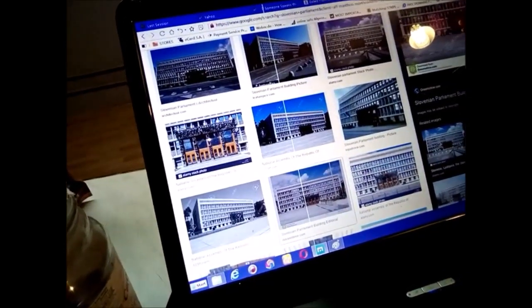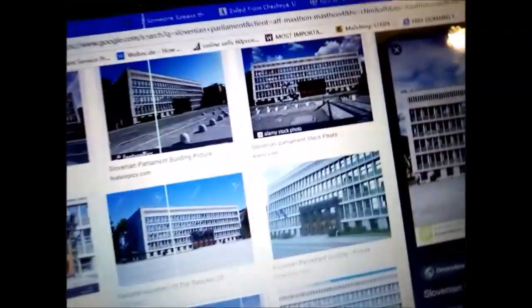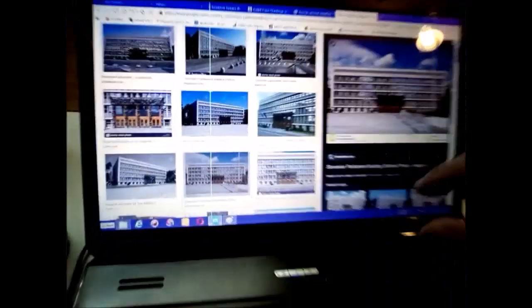This car that you have seen, this car was parked in front of this building already. See this building? This car was parked in front of this building, outside of this building. And Slovenian politicians, parliamentarians, some, they were there. This is one time how I came to Slovenia, how I returned to Slovenia.